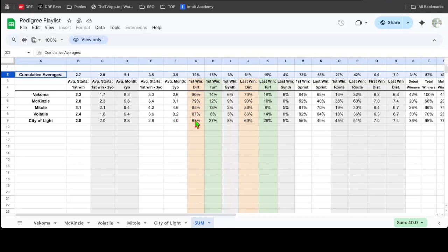The first win on dirt, 65%. If we looked at the average, it's a little bit low for first win on dirt. First win on turf, 27% for City of Light with an average of 15. So a huge discrepancy here. Perhaps City of Lights are pretty solid on the turf. They have enough dirt wins, but much higher than the average of just the horses I've covered so far, but something to take note of.